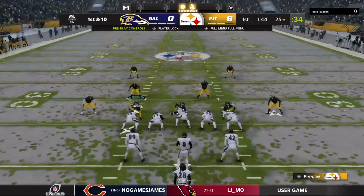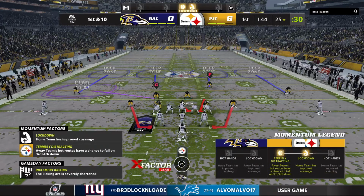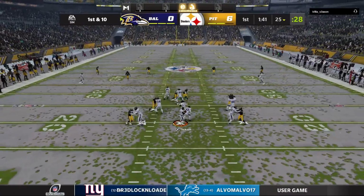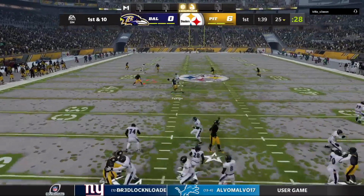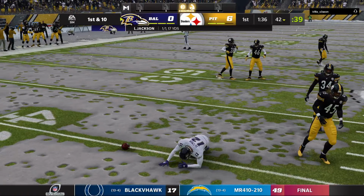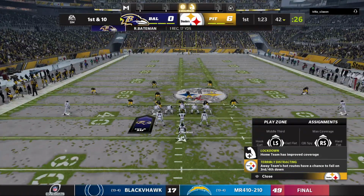Jackson and the Ravens come up now 1st and 10 at their own 25-yard line. Off play action. Jackson. That's complete. It's Rashad Bateman. And they get him down, but not before he takes it across the 40-yard line.